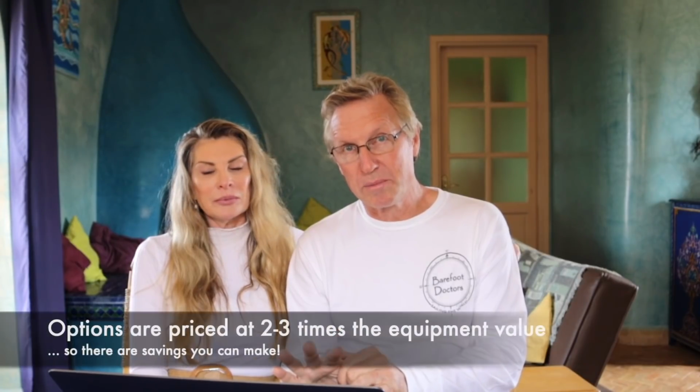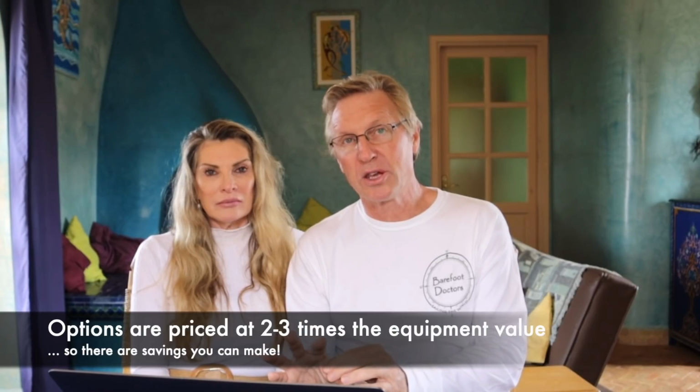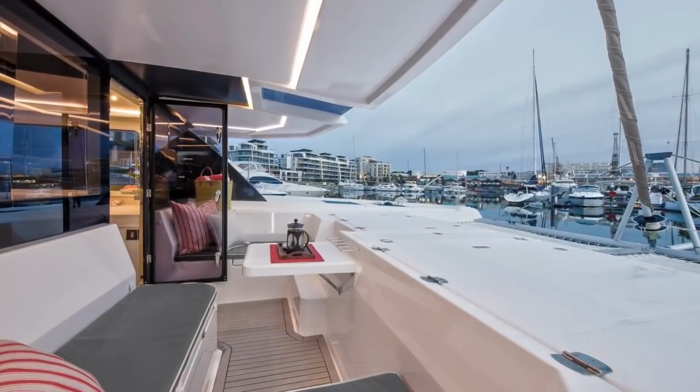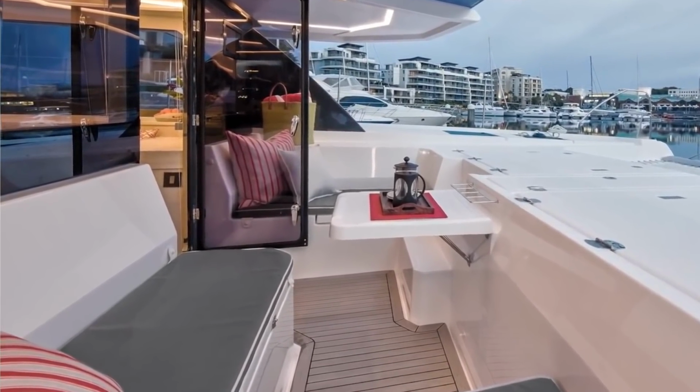Yeah, so if you're on a tight budget and you want to save money, there are multiple areas here where you don't need to go with the options. You can fit them later. If you've got the skill yourself to do it, then you can do it yourself, or get prices from other providers, or go to a country where the labor is cheap and get it done there. I mean, those are the options, and you can save yourself an awful lot of money.